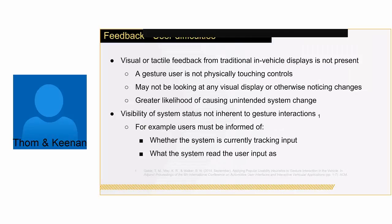So one additional difficulty is the lack of feedback. With gestures, there's not traditional feedback inherent to their operation that you might get for something like a knob. You turn a knob to adjust your volume, and you have this inherent click. The knob clicks for every notch, perhaps, that you turn. You have some sense of how far it's actually moved.